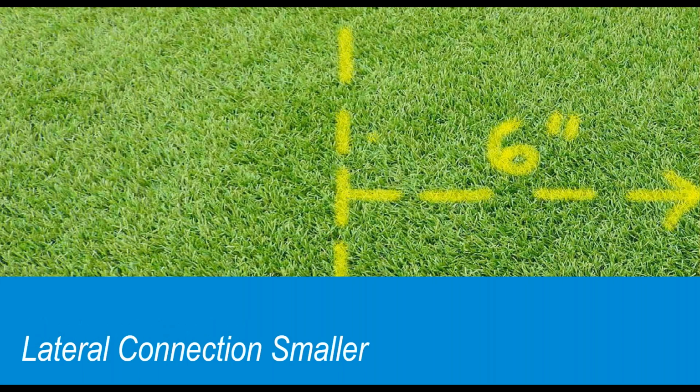Next, we're going to be looking at gas lines. Yellow is oil and gas. In this case, there's a distribution that connects to a smaller size. When it goes to a smaller size, the smaller size should be given so that you are familiar with what you're looking for when doing hand digging around that area.